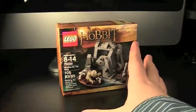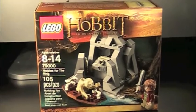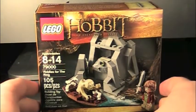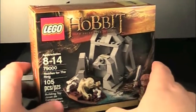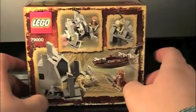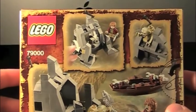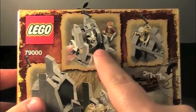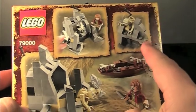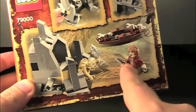And it's a really small box, because it's a small set. Packaging-wise, you can see The Hobbit. And then you got Bilbo, you got Gollum, you got Sting. LEGO actually says Bilbo Baggins and Gollum. On the back, you've got some of the fantastical things you can do in the set. Like, open the thing to reveal the ring. Have Gollum stand there. Have that thing. And have Gollum attack Bilbo Baggins.